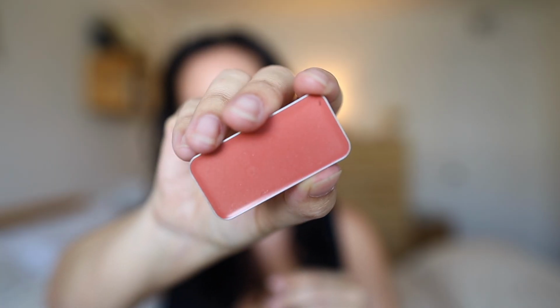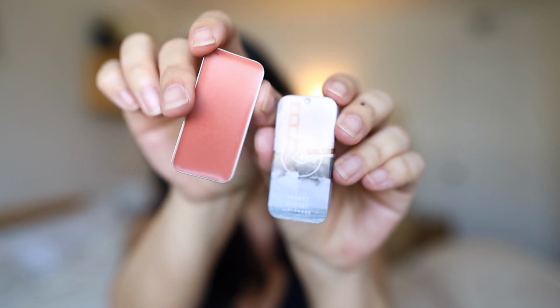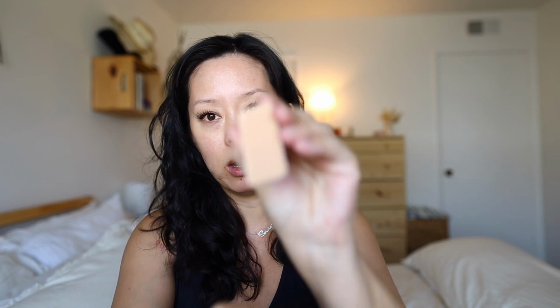I picked up Desert Sunset for my lip and cheek. I love that this is a realistic amount of product I'm going to use. 3D foundation and Candlelit. This was one I guessed because everything was sold out. This is the shadow contour, which we now know is not going to be the right shade, but we'll just put it on the face anyways and hope that I can make it work. Hoping that the correct contour, or a little more correct contour, will come in stock so that I can include it later on in the footage of this video.